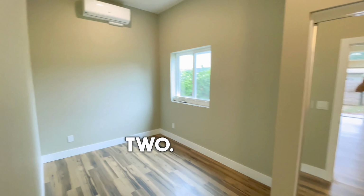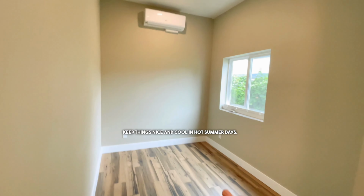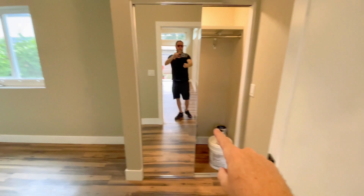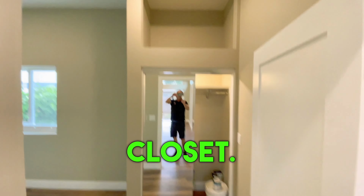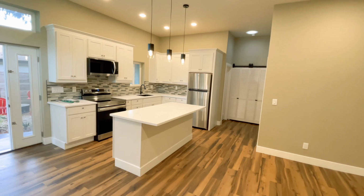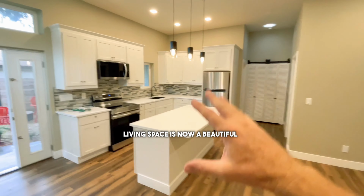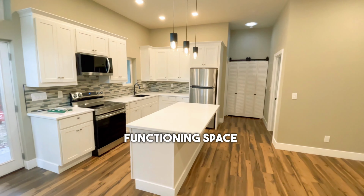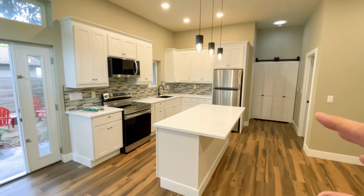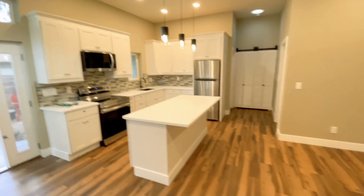Here is bedroom 2. Also mini split head, keep things nice and cool, hot summer days. Little closet, little nook above the closet. And that's it. What was once an old garage that was used as an out-of-code living space is now a beautiful, functioning space for tenants to move into, completely to code, 100% permitted, and good to go.